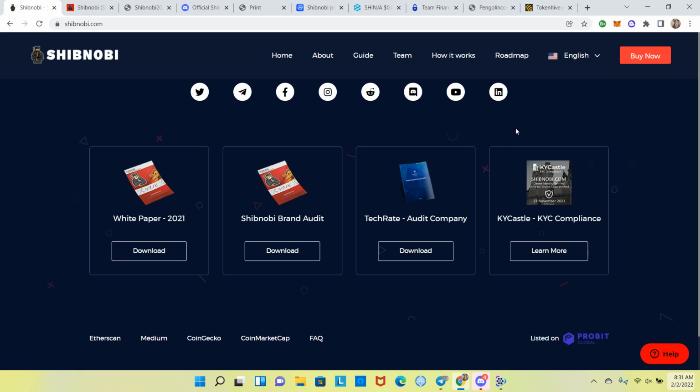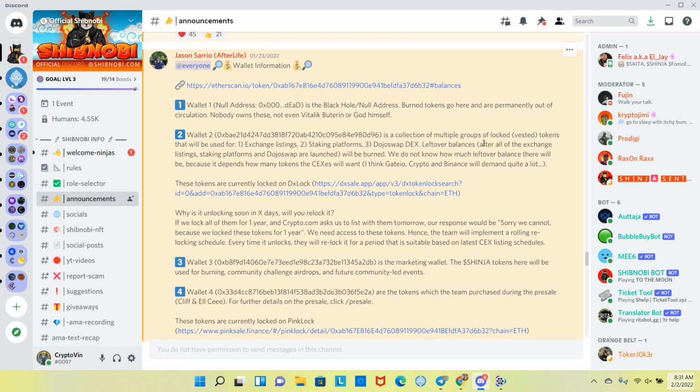So here are their social media links. Let's shoot over to their Discord. You can see I'm on their Discord here on their server. So here's some important wallet information. So it talks about the black hole address, where burn tokens go. Wallet 2 is this address, and you can plug this in to Etherscan and see it for yourself.